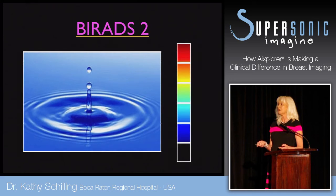So this is how I figure, in my mind, how the shear wave is generated. You can see the electronic pulse going into the breast and the formation and propagation of the shear wave transversely oriented. So let's look at some BI-RADS 2 lesions. They should be down here in the black and the dark blue on our color images.